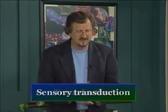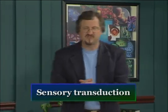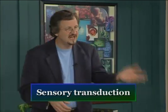So a sensory receptor cell must have a mechanism by which some physical stimulus causes gated ion channels to open or close. This process of converting a signal from one form of energy to another is generally called transduction, and we refer to it as sensory transduction in the case of receptor cells. So the question is, how does a sensory receptor cell convert a physical stimulus into a change in membrane potential? And as I said, despite the enormous diversity of kinds of sensory receptors found in all sorts of animal sensory systems, there are really only 5 basic mechanisms.